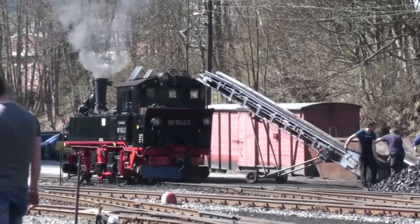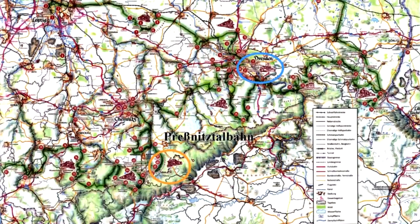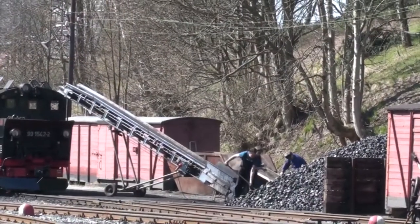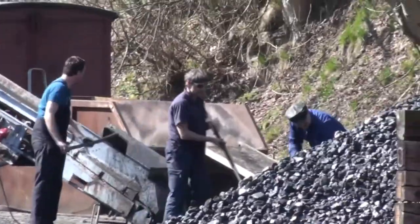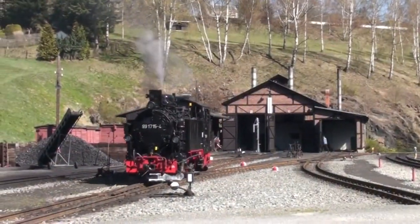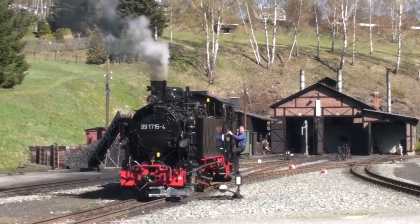Last, but certainly not least, is the 4.94-mile-long Preßnitztalbahn, another 750-millimeter heritage line that operates on most weekends in the summer and fall, plus during holidays and vacations, like Easter. Two trains were running multiple trips a day. They would exchange engines at the Jöhstadt station after each trip, which required three locos in steam.